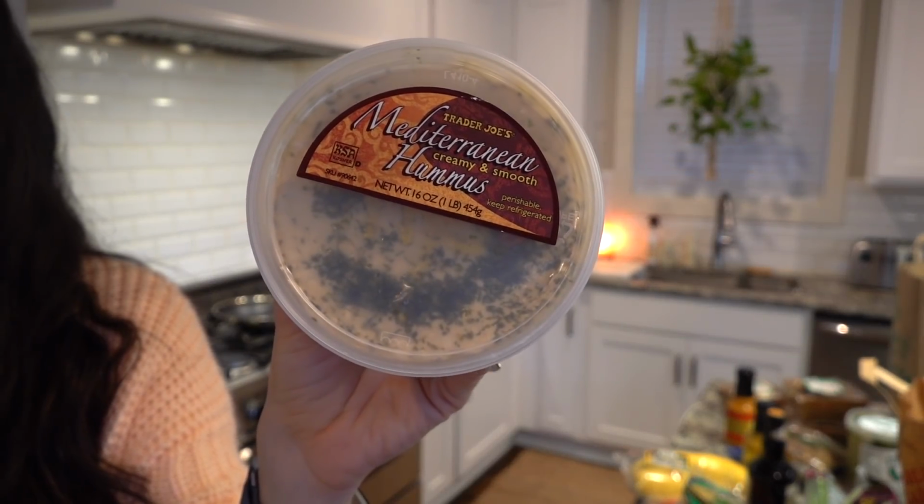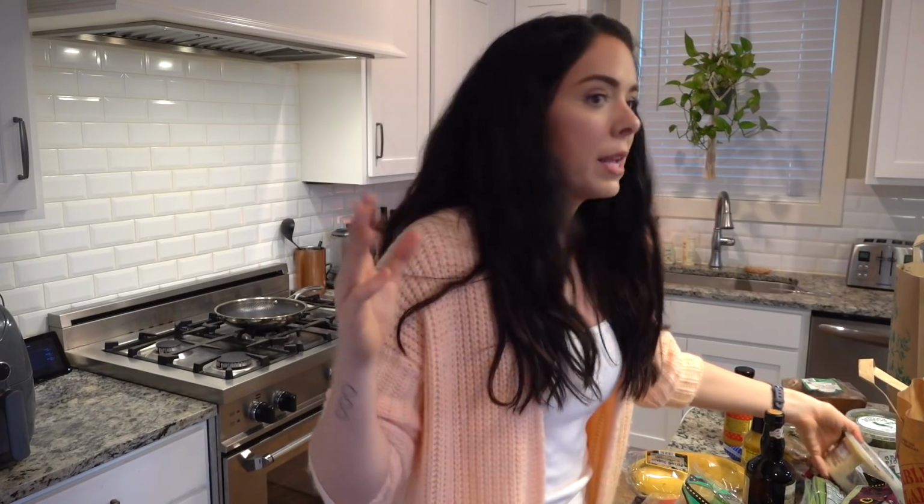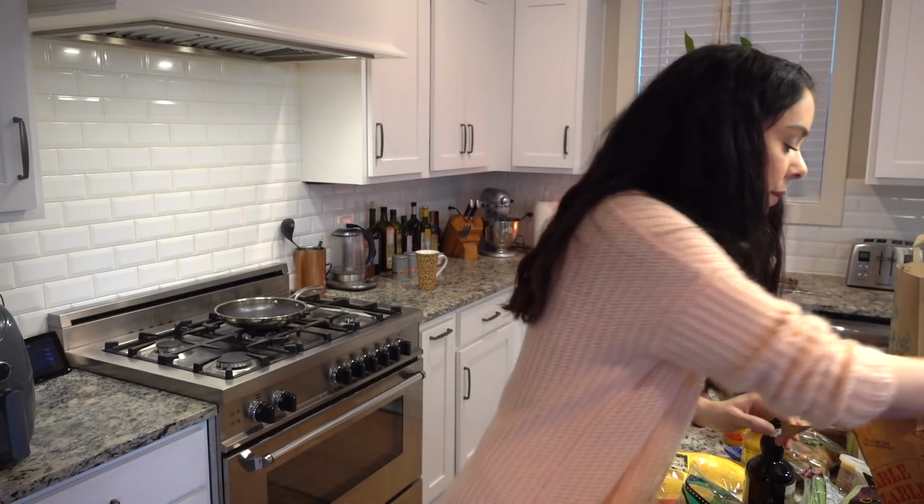Oh yeah. Then I picked up my favorite hummus, even though I've been practicing making my own hummus lately, and it's really good. It's totally different than this hummus. This is their Mediterranean smooth and creamy, or creamy and smooth hummus. And it really is so good. So I picked some up. Taking pita or just bread, dipping it in here, or making a wrap and using the hummus as the bottom of the wrap, like the dressing, is just so good.